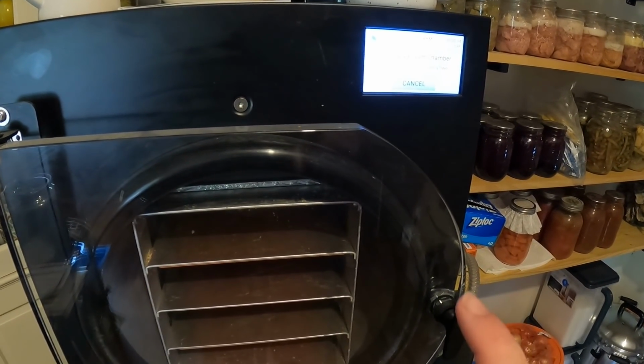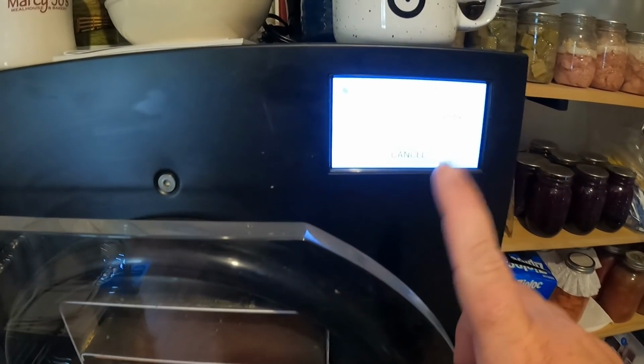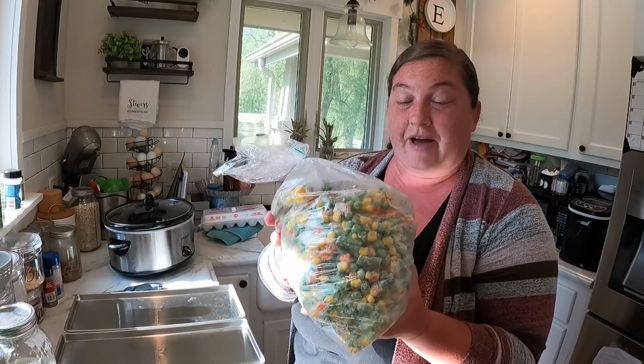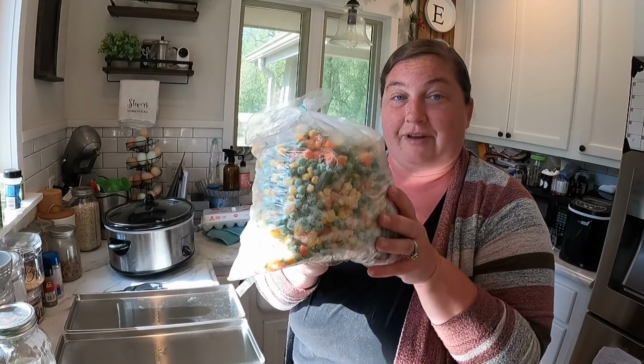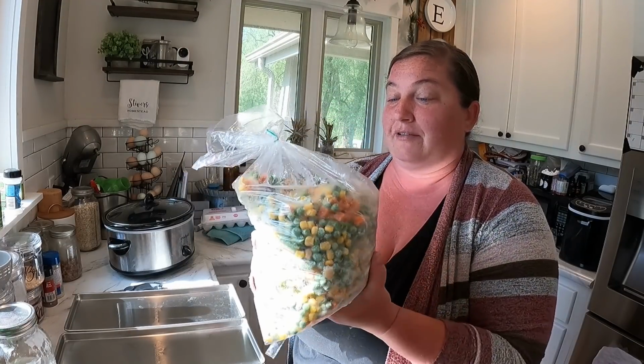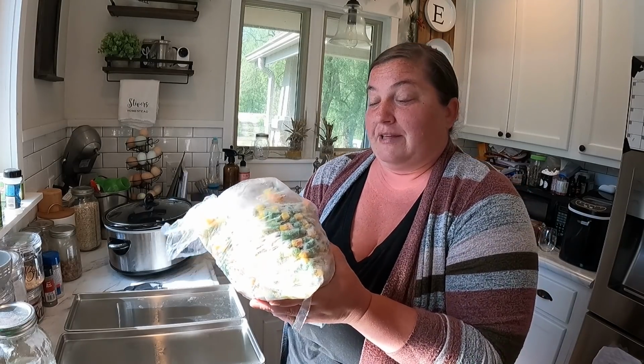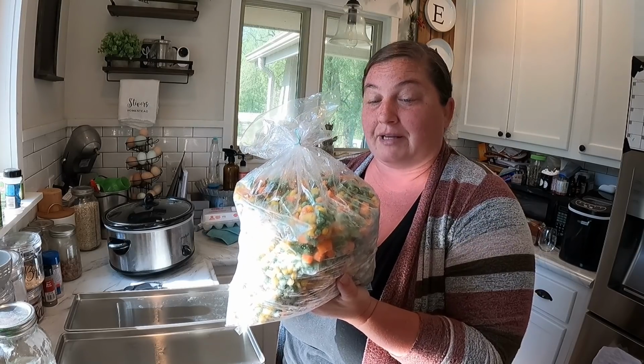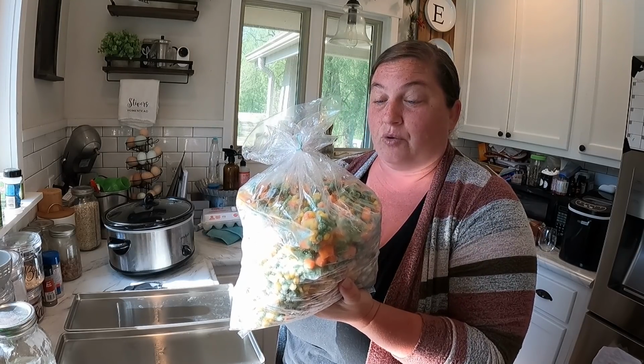Okay, next up is the freeze dryer. I just turned it on so that the chamber can cool, and then we're going to go ahead and get our stuff together. Okay, so we've got our 4 trays ready. Today we are freeze drying a 5-pound bag of mixed vegetables. This is our second round of this. We actually got these from Azure Standard. They are frozen.